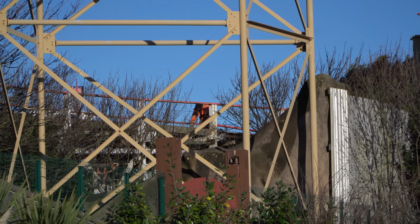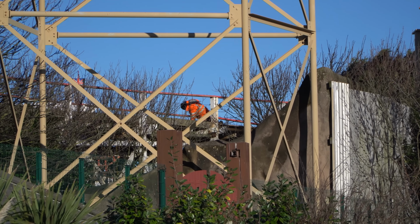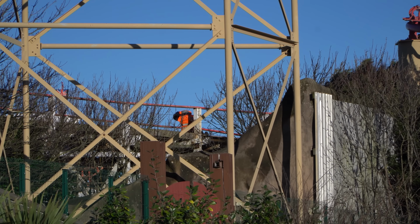Again, because of where it is, right next to the Big Blue, it's not the easiest area of the ride to film. However, I hope that the shots that have been on screen do give a little bit of an idea of the work that's been going on.